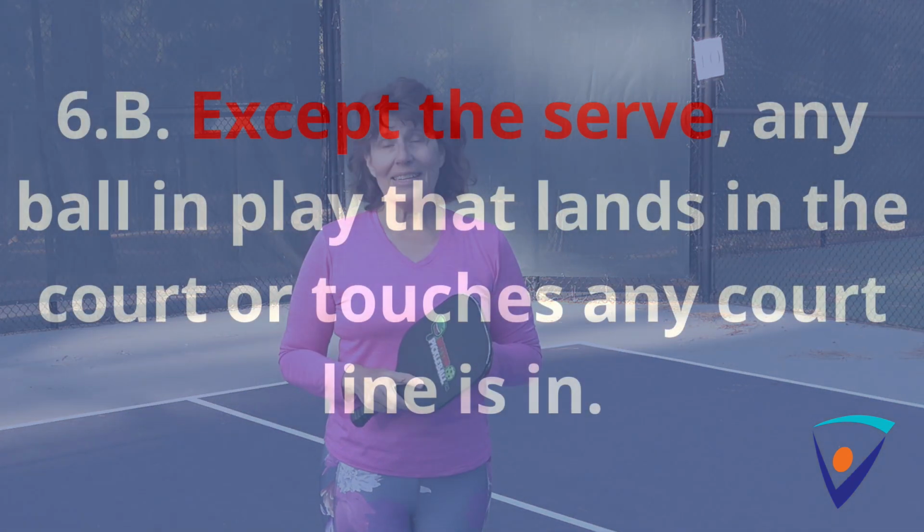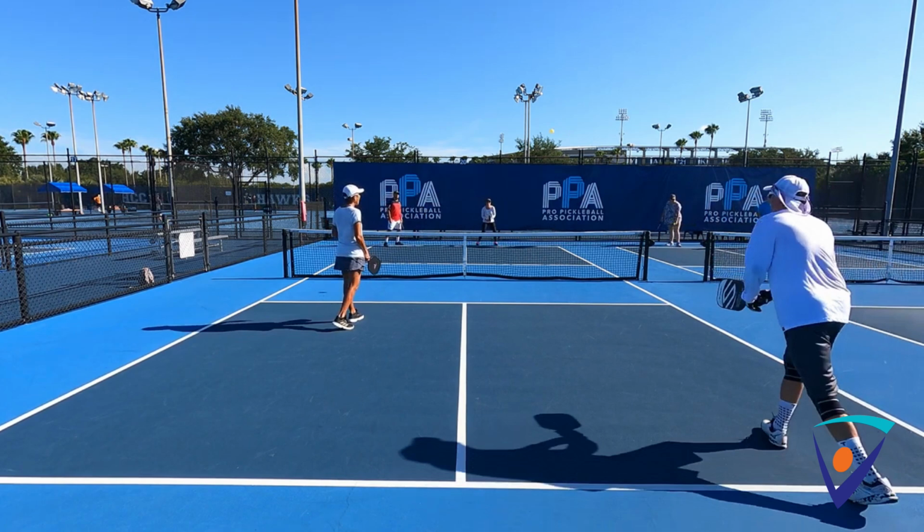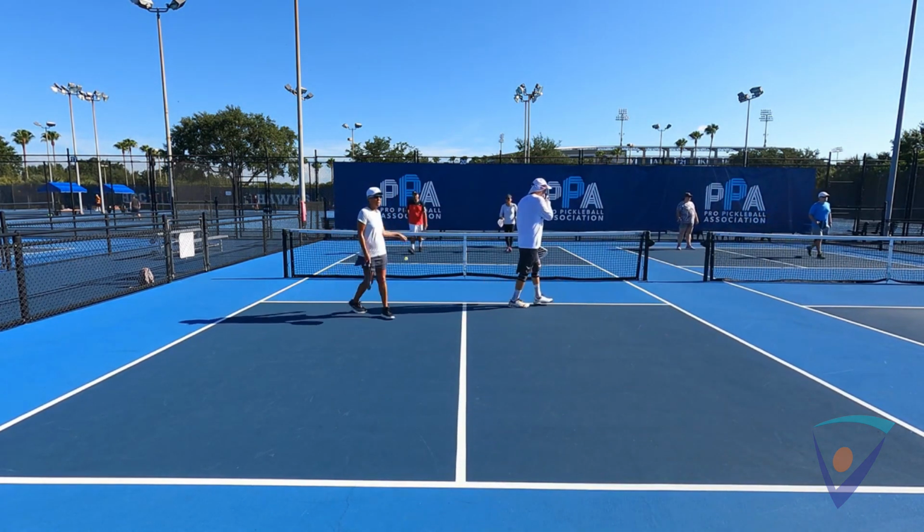One other question that came up is, can a return of serve hit the net and land in the non-volley zone, or in the kitchen? Anytime after the serve, that ball can hit the net and land in the non-volley zone, and it's still in play. That's kind of when we get the sorry, not sorry look to our opponents.